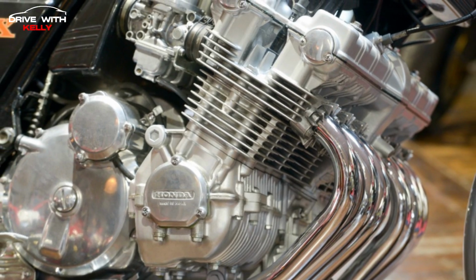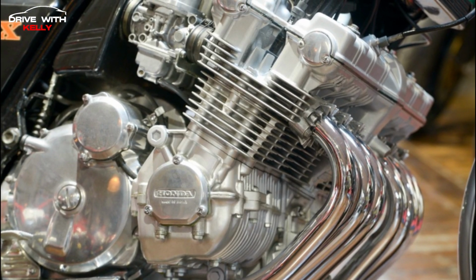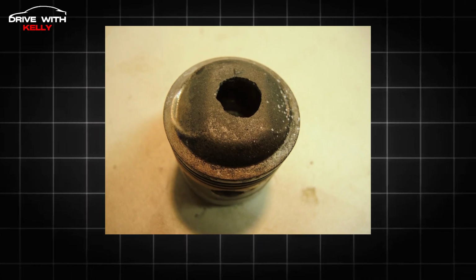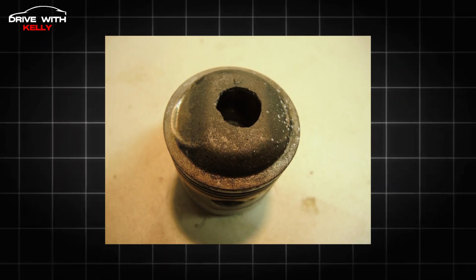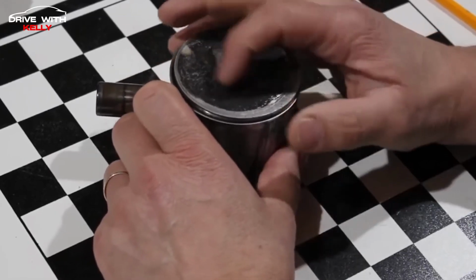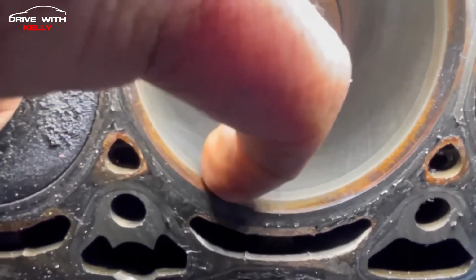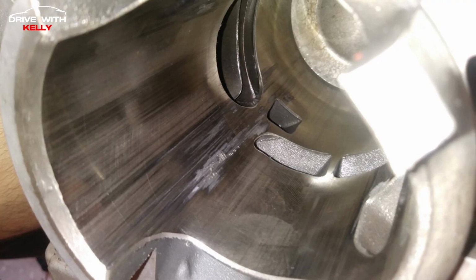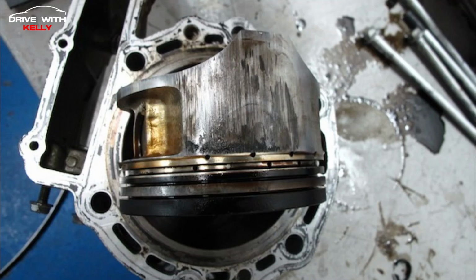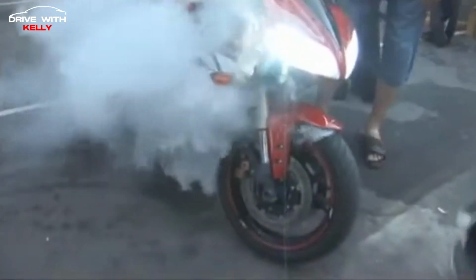However, the cylinder walls are still cold and contracted because the water jacket hasn't warmed up yet. This causes the piston to literally grow larger than the hole it is sitting in. It scrapes against the cylinder wall, shaving off microscopic layers of metal. This is called cold seizure or scuffing. Over time, this creates vertical scratches in the cylinder, leading to compression loss, oil burning, and eventually a blown engine.